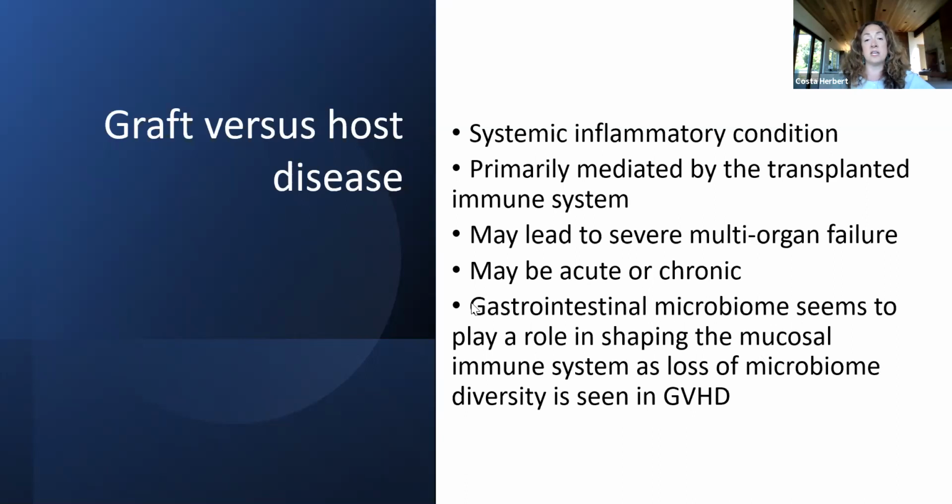I find it pretty fascinating that new research is coming out that the microbiome in our gastrointestinal tract seems to be playing a pretty major role in our immune system, as a lack of microbiome diversity is seen in graft versus host disease. So I'm sure we're going to be hearing more about this in the future, but just pretty fascinating stuff.